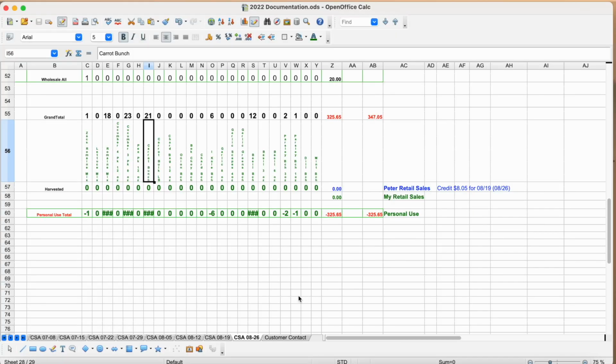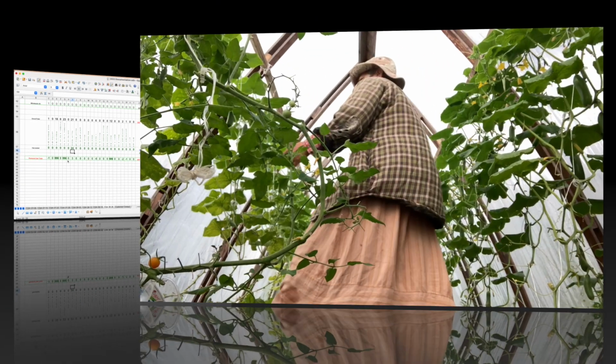So now that I've harvested a few things, I'm going to fill in this section here. So I got 24 carrots. What this does is it takes how much I'm going to resell and how much I harvested, and whatever is left is for personal use. I used to do a whole separate sheet where I put everything in. It was so time consuming. And so this just tells me how much I'm using.